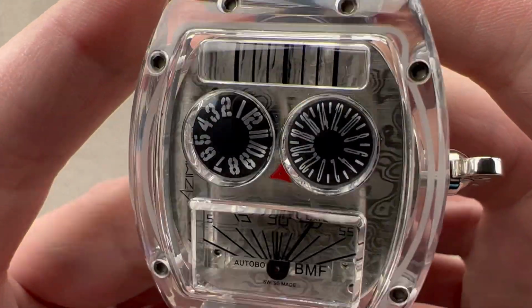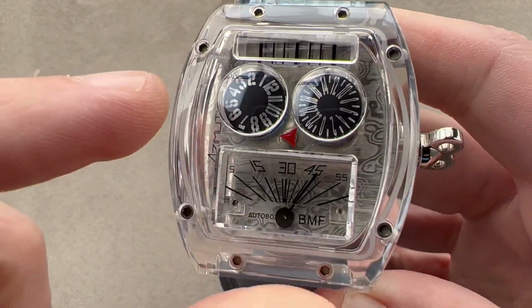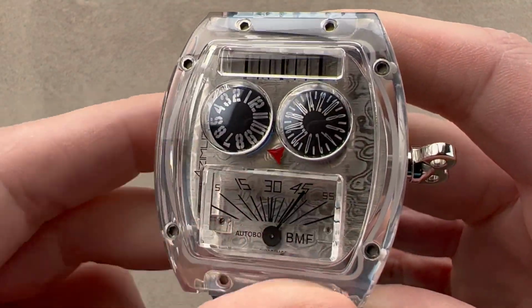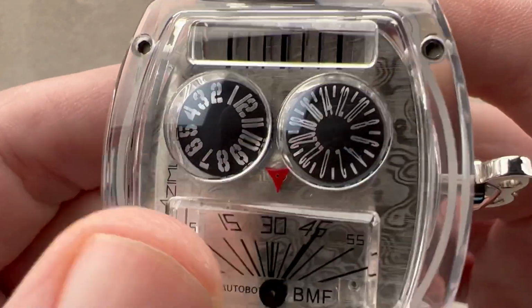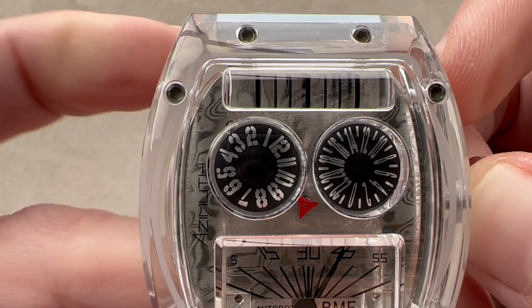A couple of things going on the dial. First, you can see that there are two eyes. Basically, it's like a face. Eyes, nose, and mouth. And each one of these eyes is an independent hour display. The local one in 12-hour format is right here.